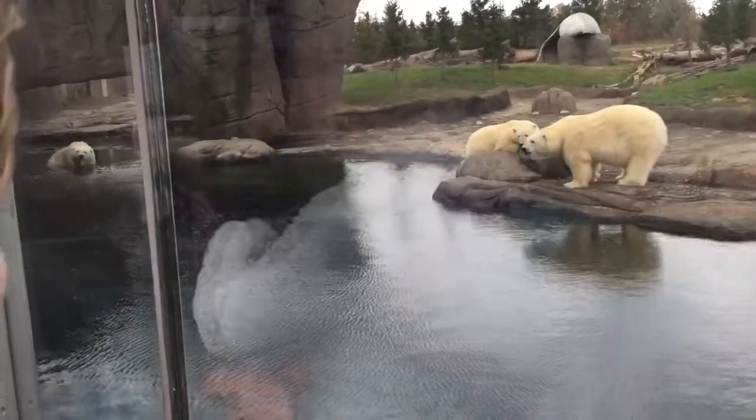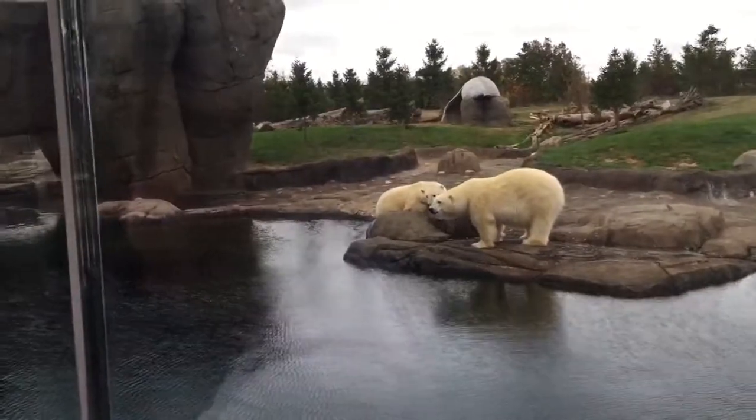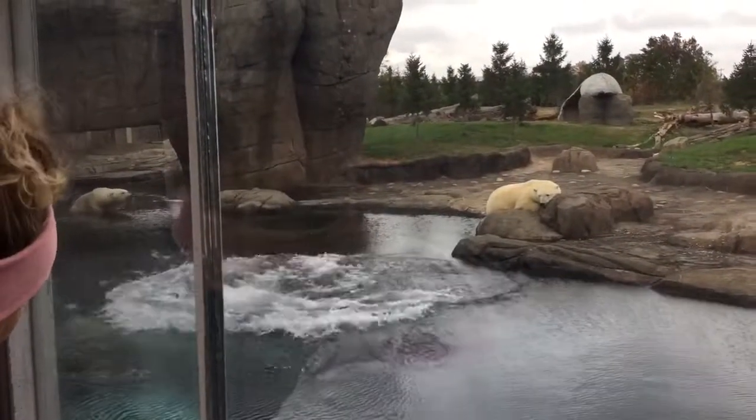This serves two purposes. For one, it feeds the fish, and then two, it usually gets the girls to jump in because they like to try to catch them as they come up for their food. There she is.